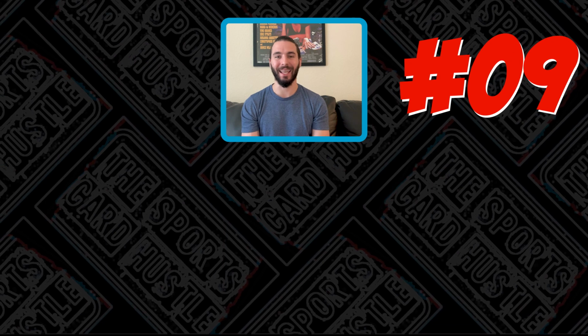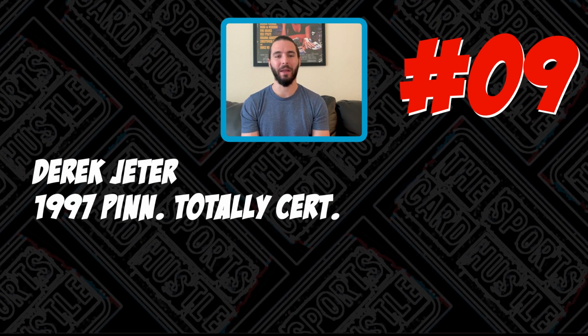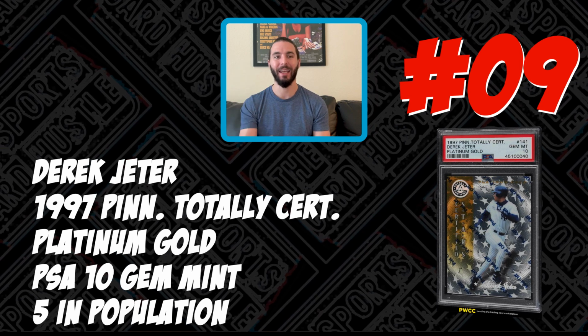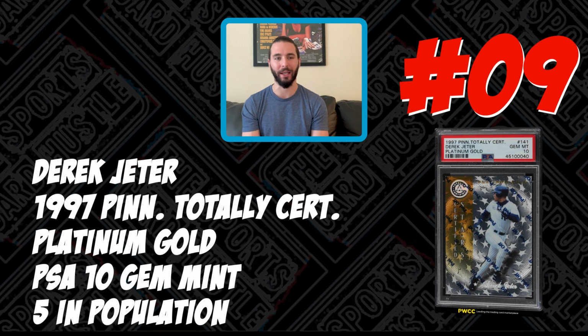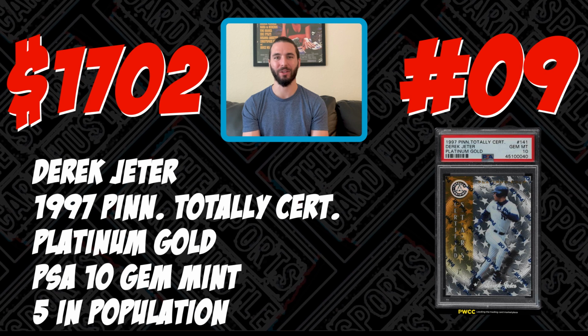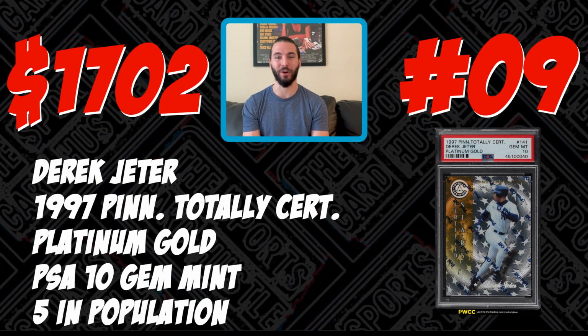Now, coming to us in the number 9th spot today is the 1997 Pinnacle Totally Certified Derek Jeter Platinum Gold card. Now, this card has 5. That's right, 5 of these in existence at a PSA 10, and it recently sold on March 18th, 2020 for $1,702. So we are starting this list off with some very expensive cards today.